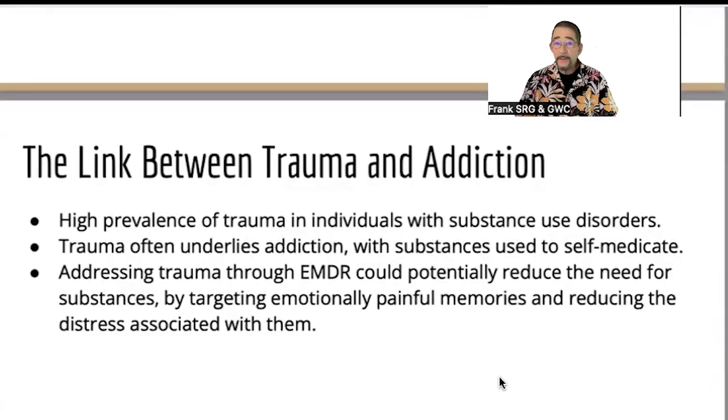What we know about addiction is that there's a high prevalence of trauma. It's a common belief that people turn to addiction to medicate the pain of traumatic memory, or of the trigger responses, the flashbacks, the associations, the compulsive reenactment behaviors that can occur when traumatic memory is re-stimulated in the present. Substances are often used to medicate and mute those responses. Therefore, we believe that addressing trauma through EMDR and other means could potentially reduce the need for substances because it targets the painful memories and it reduces the distress associated with those memories.